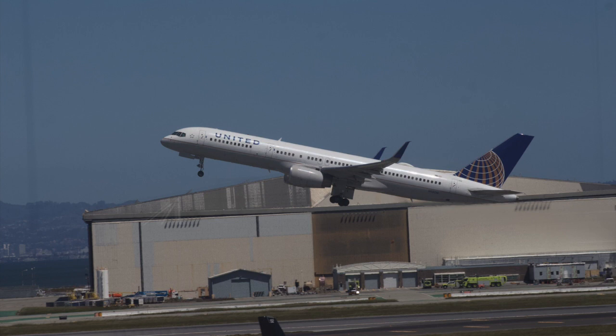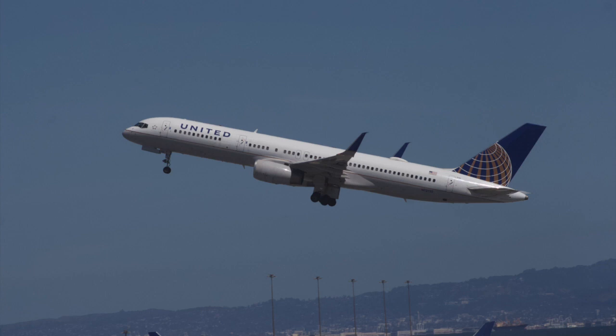Very nice. And here's a United 757-200 in the Continental Globe livery, and she's going to be heading to Newark Liberty International Airport as United Flight 2425. This aircraft is registered November 13110. So here's the registration right there. Really nice to see another United 757 in the Continental Globe livery.